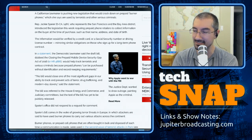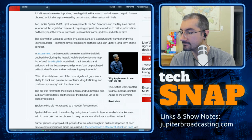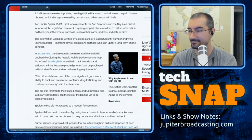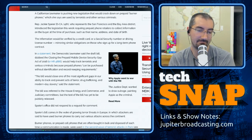So here's the name of it. It's called Closing the Prepaid Mobile Device Security Gap Act of 2016. And the article notes, in the wake of attacks in Europe, bills like this. It might as well be called the blowing it out your ass bill of 2016. Yeah, doing nothing, literally doing nothing except attacking people who don't have ID, which tend to often be poor people.